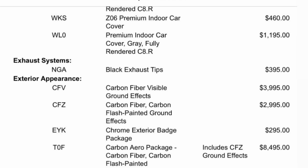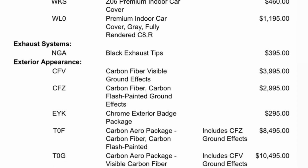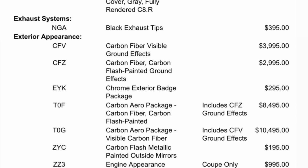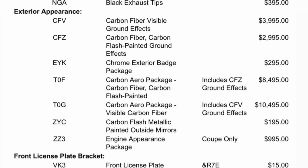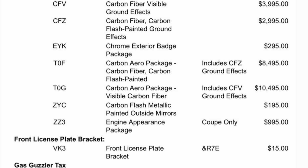All right, on this page, you get a little more unique information. The black exhaust tips, we saw that on the Stingrays, and then they immediately increased the price from $200 to $400. They're also $400 here, or $395. These ground effects packages, there's two different things. You can get the regular ground effects package, which I'm not sure exactly how that differs from the Z07 package. It's probably the difference on the visualizer.